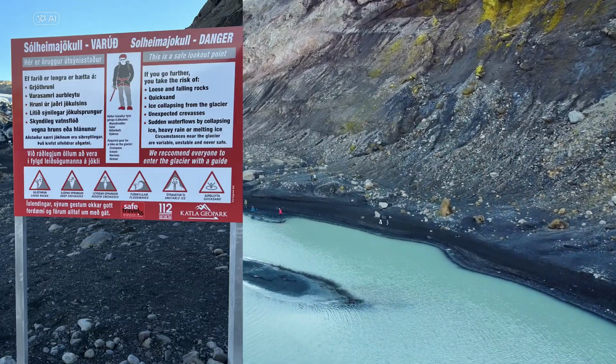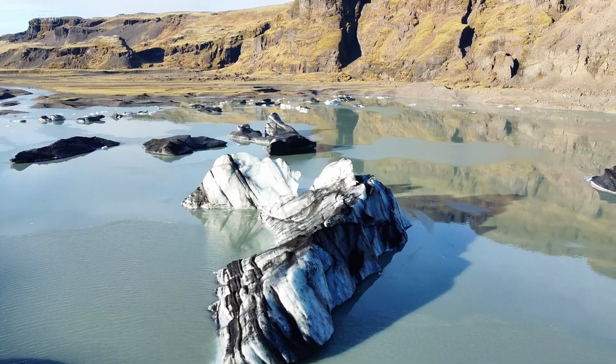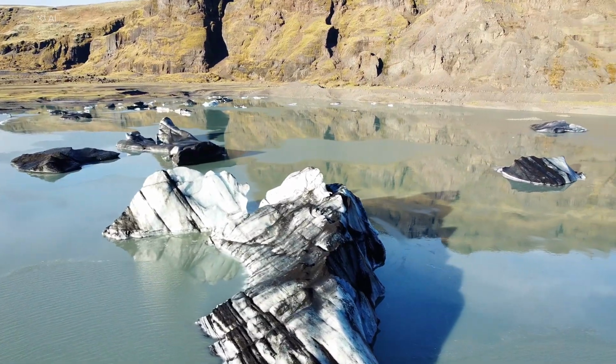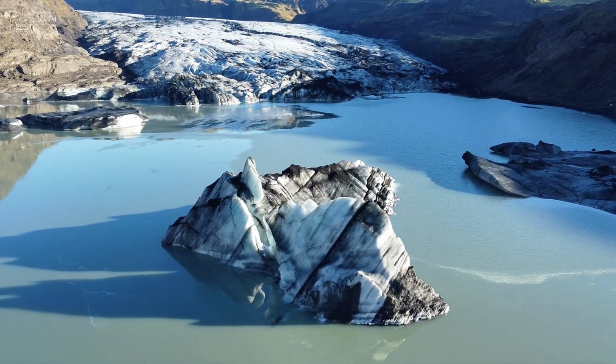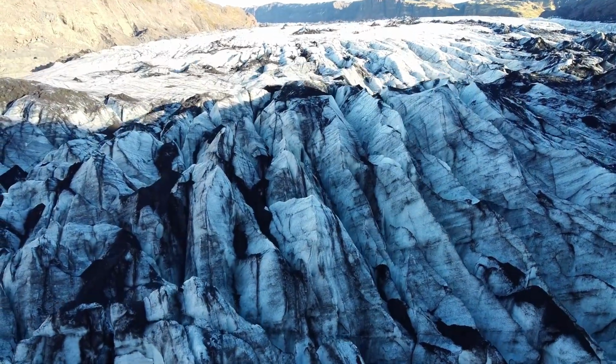From the end of the road you can reach the ice itself, even though you should only go near the glacier by hiring a guided tour, as it is very dangerous from this area. You will have the big icebergs just a few meters away that have been detaching from the glacier, and that float in the lagoon formed at their feet.